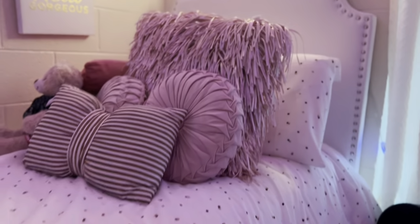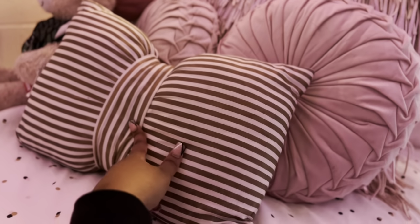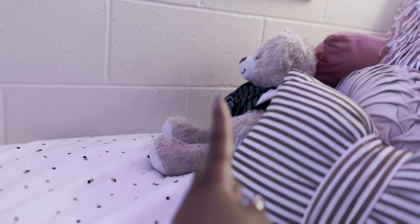And then these are all of my pillows and everything. This pillow came with the comforter. That one back there, I don't know where I got that from. Oh, I think it came with my sheets too. And then I got this big pillow from At Home. Them two pillows from Amazon. This pillow is from Target, I think. And then that pillow back there is from Dollar Tree. That's from my bookie.